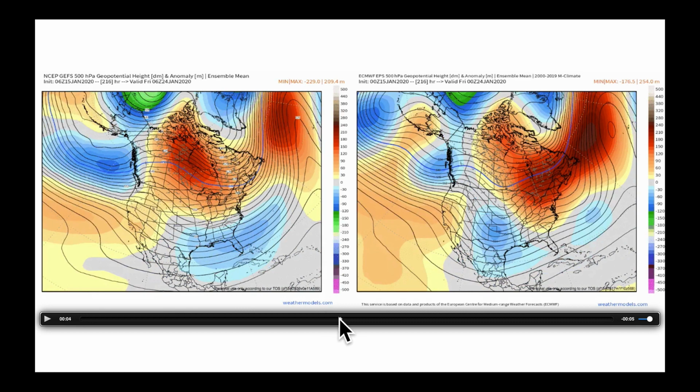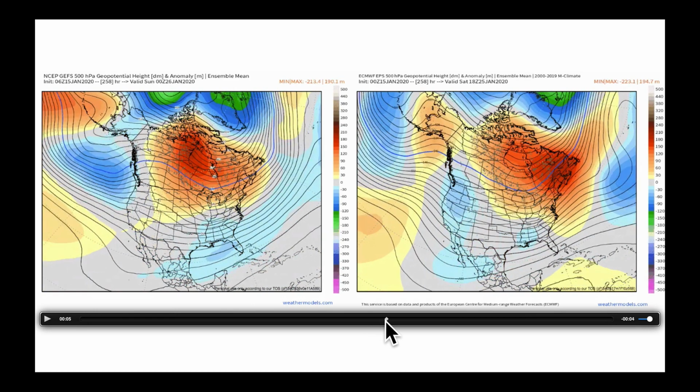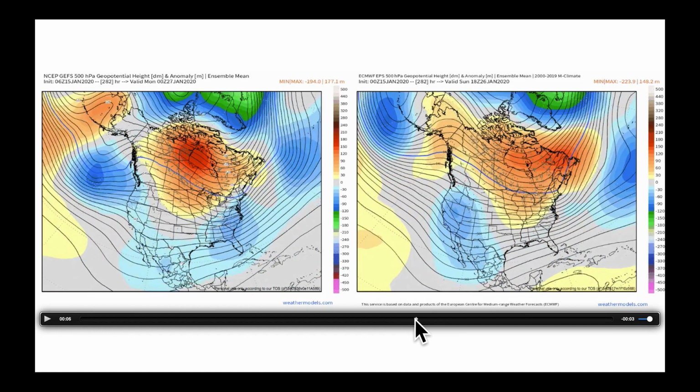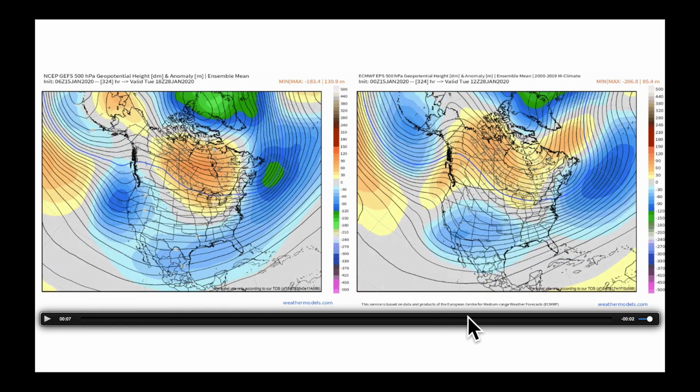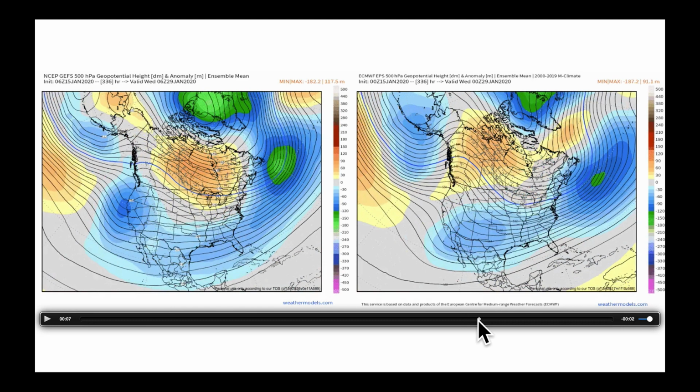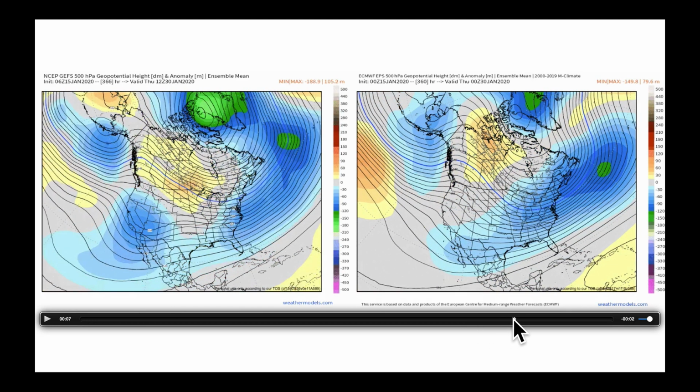What I don't see is, even though we're going to go over to a cooler pattern at times, it's going to feel much more like winter. I don't see this pattern connecting with brutally cold air to bring in a sustained, long time period of very, very cold air. I think winter is going to return, yes, but I don't think this is going to be a switch over to the polar opposite of what we just saw for the last 20 days, especially across the eastern half of the country.